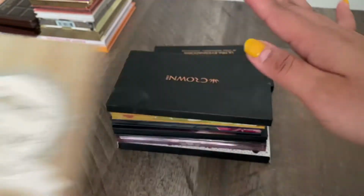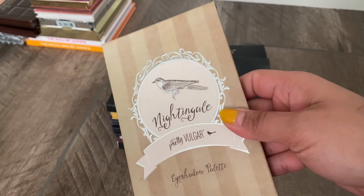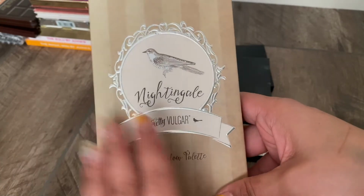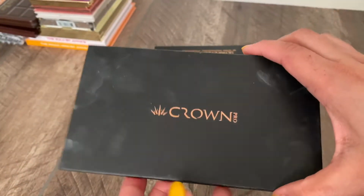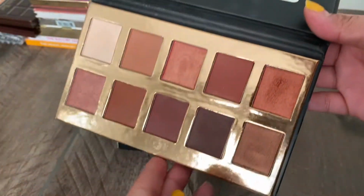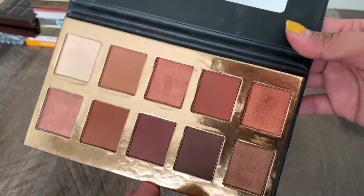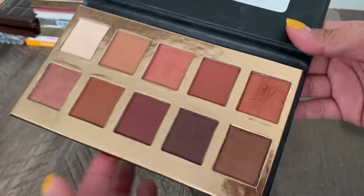I'm gonna declutter this palette. I keep ending up speaking English while talking, so please bear with me. So yeah, I'll declutter this palette. Next is this Crown palette. I didn't realize I had so many palettes from Boxy Charm. Again, this is another neutral palette, more towards warm tone. It's a warm tone palette.